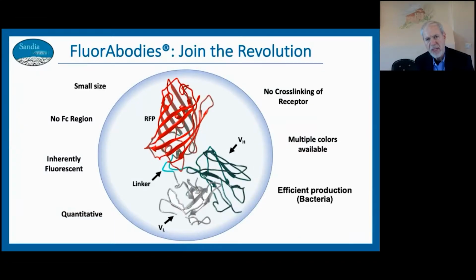It's a revolution because you've got to change the mindsets. You've got to change the people that are buying reagents, and you've got to look at things from a brand new day. And if you haven't learned anything from today's talk and yesterday's talk, it's that the old way of thinking is too old. You need to look at things from a brand new day, and I celebrate the brand new day. So look at things from FluorAbodies. It is a revolution, and I encourage you to join us.